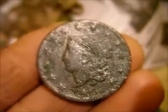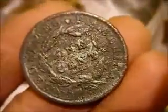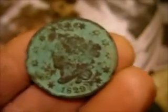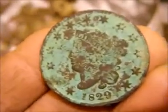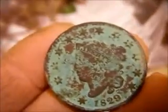I found this large cent, and it was in pretty bad shape. It's 1833. I tried to clean it up, but it's pretty rough. Found this 1829 large cent. I didn't do much to it, just rinsed it off with water. I'm not going to clean it anymore because you can really read Liberty and the date real well, so I'm just going to leave it as is.